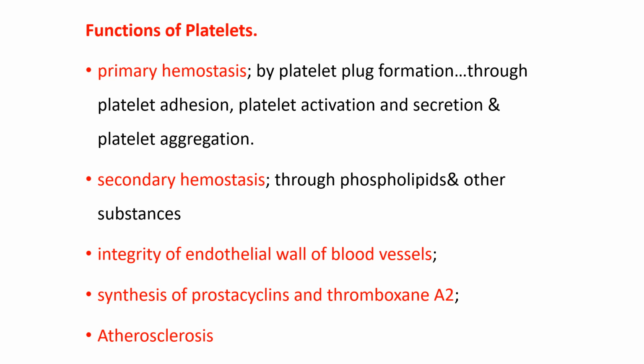Functions of the platelets. They include primary hemostasis. Primary hemostasis is by two processes. One is platelet plug formation and the other is vasoconstriction. Both of them are being contributed by platelets. The platelet plug formation through platelet adhesion, platelet activation and secretion, and platelet aggregation increases the amounts of platelet on the open end of the blood vessel and stops bleeding.